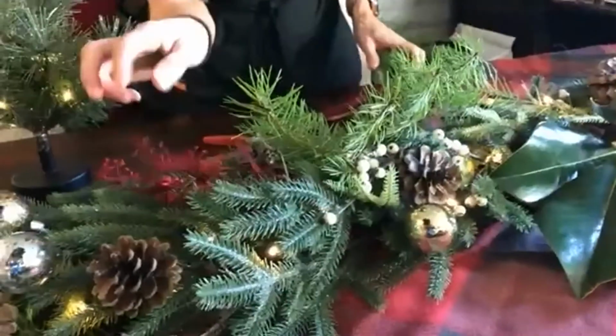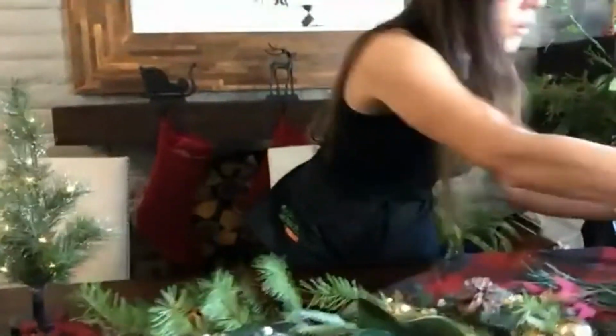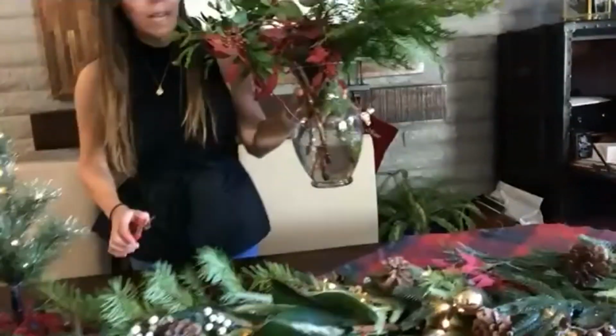So there you go, you see a little touch of color. And I think I'm gonna go here at the end to try to cover some of that other stuff, right? So it gets a little bit messy. You can do this someplace else in your kitchen and then move to the table. In this case, because we're limited with time and space, that's how we're gonna do it.